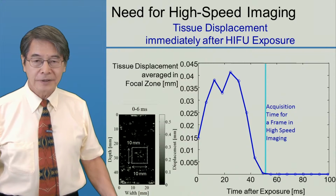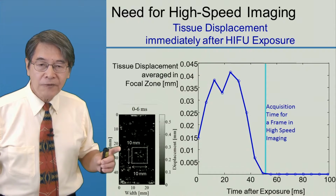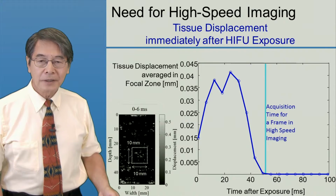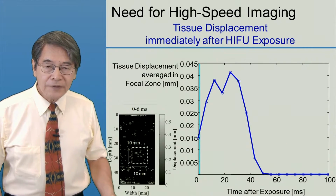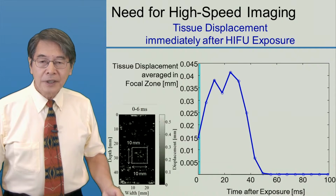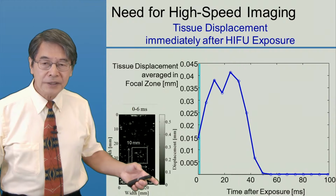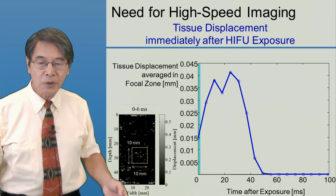In contrast, the acquisition time for a frame in high-speed imaging is only a millisecond. You don't need to wait after the end of HIFU exposure. It requires an intermission in the order of only a millisecond during HIFU exposure.